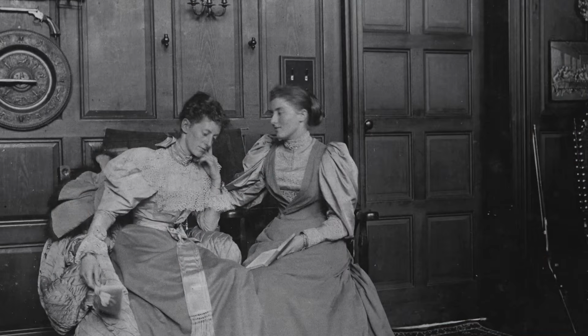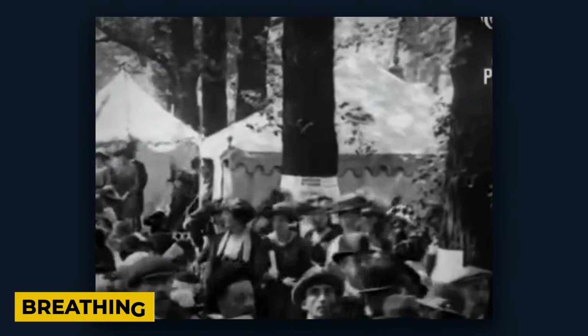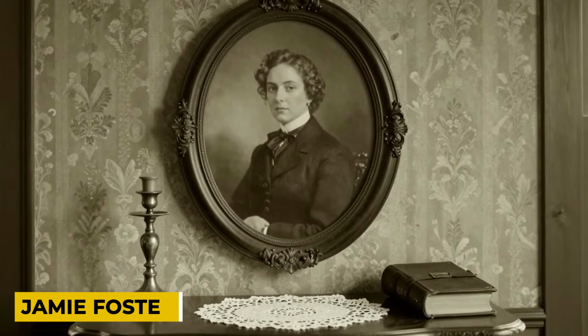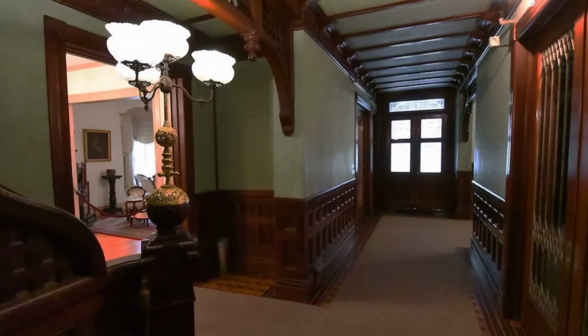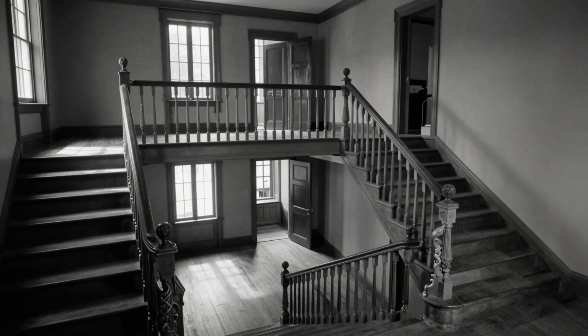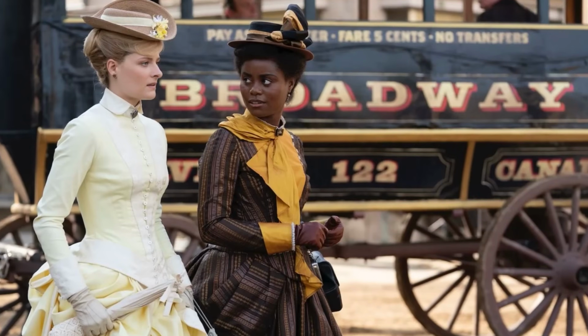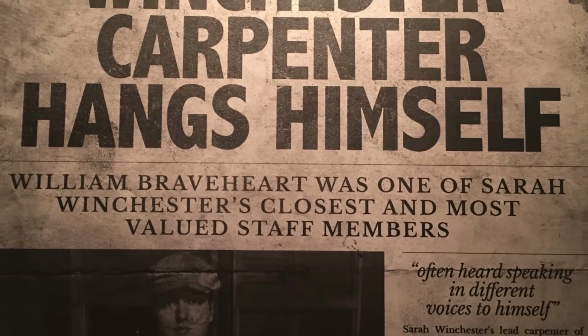People report footsteps echoing down corridors with nobody in them, and the sound of breathing that has no source. Every guide in the house has a story. Jamie Foster, one of them, was cleaning cobwebs out of the witch's cap, that round room with the strange acoustics, singing quietly to herself. She felt two arms wrap around her from behind. She assumed a friend was playing a joke, and she turned around. There was nobody there. Make of that what you will.